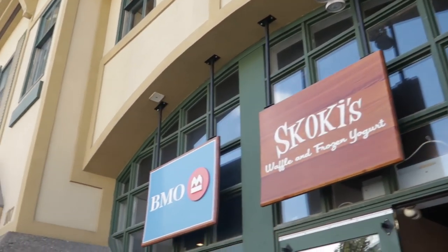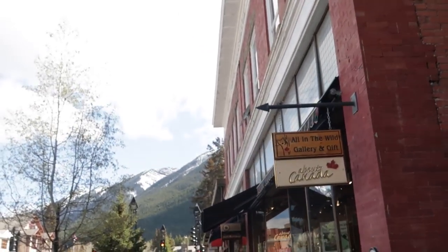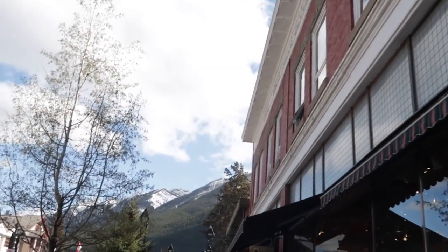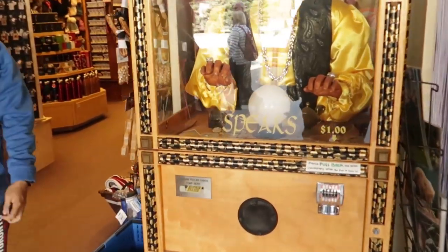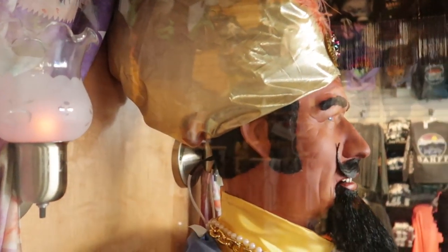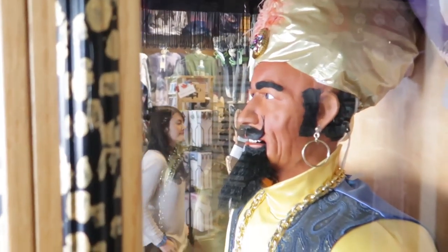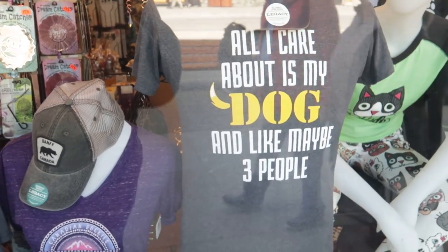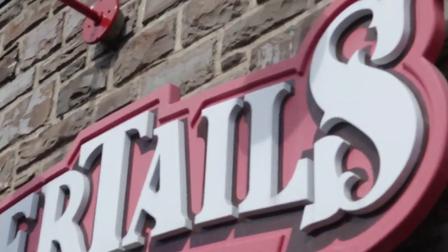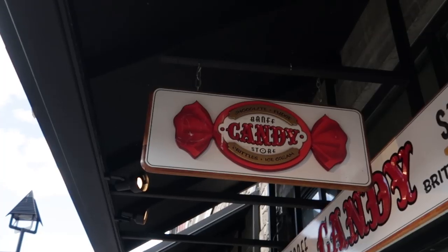Waffles and crepes. Snookies. Lots of these touristy gift shops here in this beautiful little touristy town. Whoa. Zoltar is here. Listen to me and what I am saying, and you can be all-knowing too. That's such an appropriate shirt. More beaver tails per square kilometer than anywhere else in Canada.